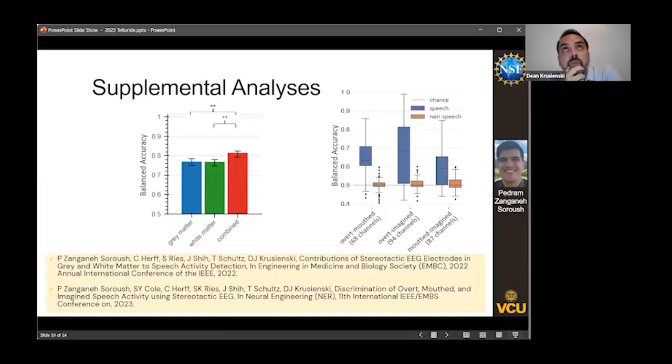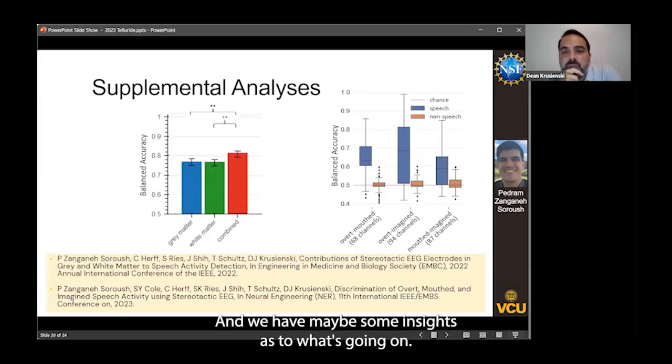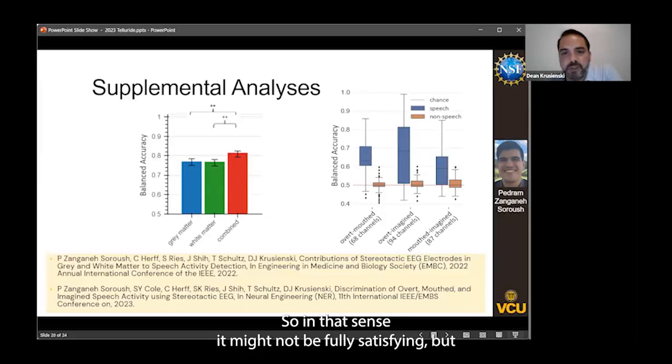Now, what we haven't yet answered is, what can be done to improve the model? Right now, these results characterize and show why the overtly trained models are not generalizing to imagined data. We have maybe some insights as to what's going on, but we haven't really dug into that deeper just yet. So in that sense, it might not be fully satisfying, but we're continuing to make progress on that.